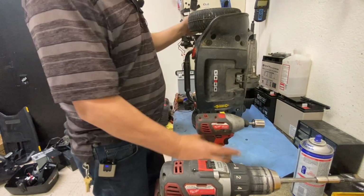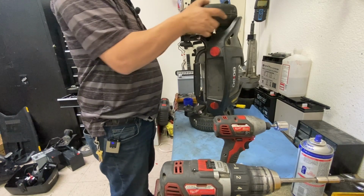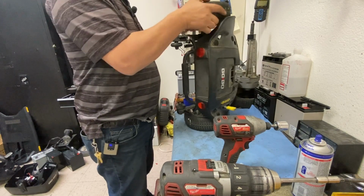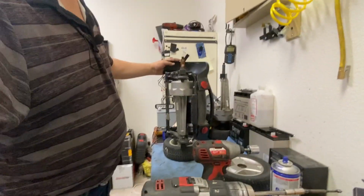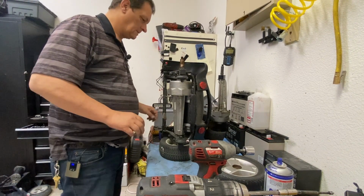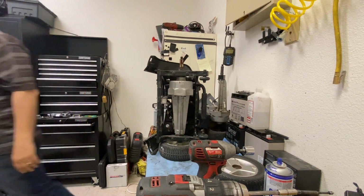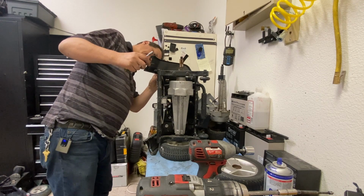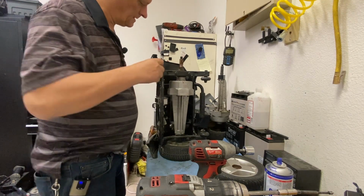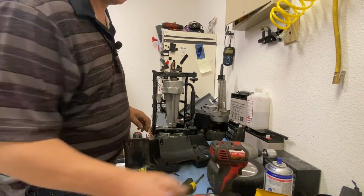Flip this over so I can get the other side off. Come on. Rusty, rusty or dusty. That and a screwdriver. I can get this rear section soaking. Alright, let's get this in soak. So I'll take the handle off as well, just so I can get a deep clean.